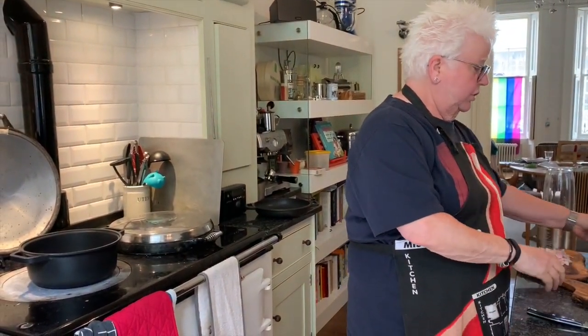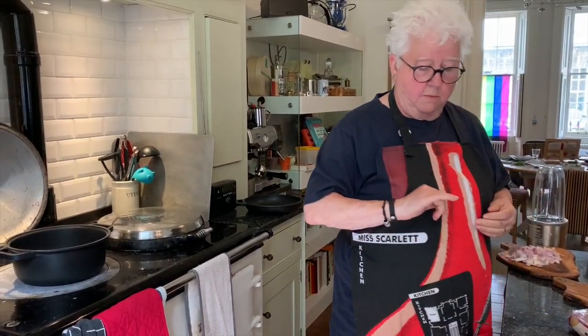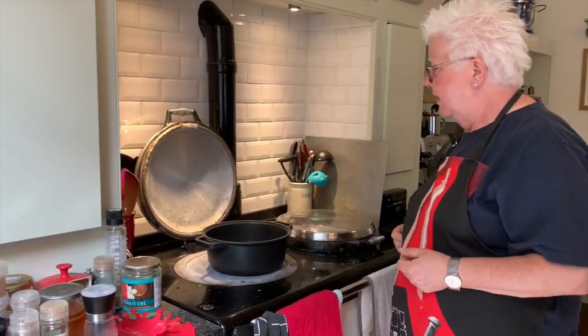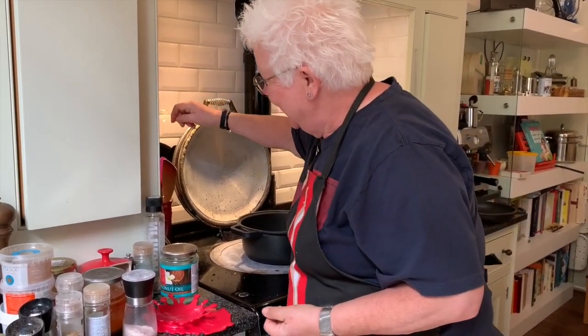To that, we're going to add the shallots and the leeks, and then after them, the potatoes, which I'll cut up. I think I'll just cut this up again. You're going to have to wear those chainmail gloves you were talking about last time. Yeah, I am, I think.